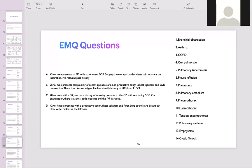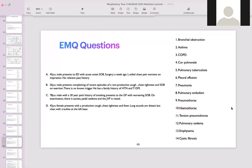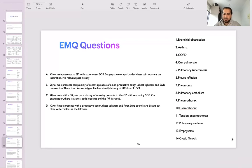TB isn't an option. Pulmonary tuberculosis is an option. It's number 5. Does that change your answer now? Is it TB now? No. Okay, so why is it not TB and why is it pneumonia? Productive cough.